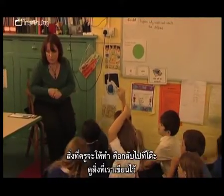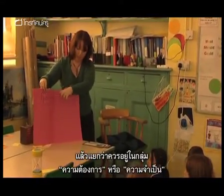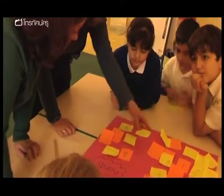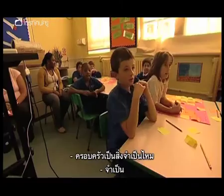What I'm going to ask you to do now is go back to your tables. I want you to look at all the cards that you've made and put them under wants or needs. What's this one? Eating. Books, eating. Oh, books. Books are a need. Interesting. Do we need a family?